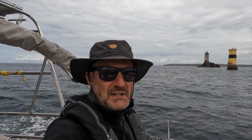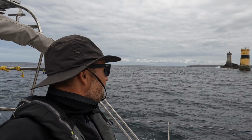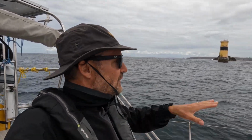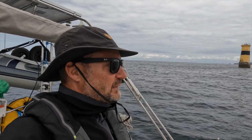We're just passing the cardinal buoy and the lighthouse just behind me. They're a few hundred meters away. We're just turning the corner now to follow the headland round. It's pretty calm, to be honest. It's a little bit bumpy, but this is the whole plan.